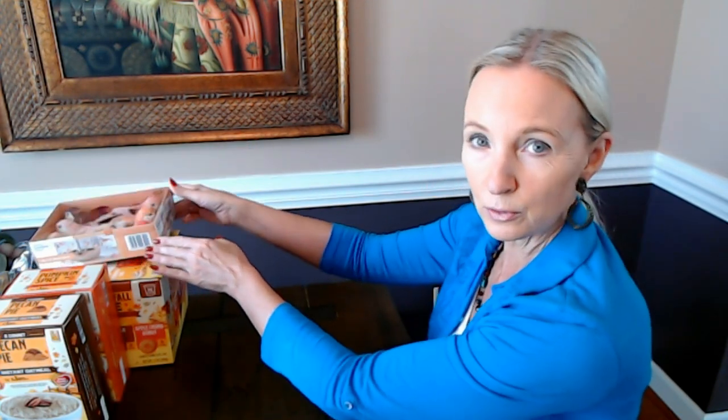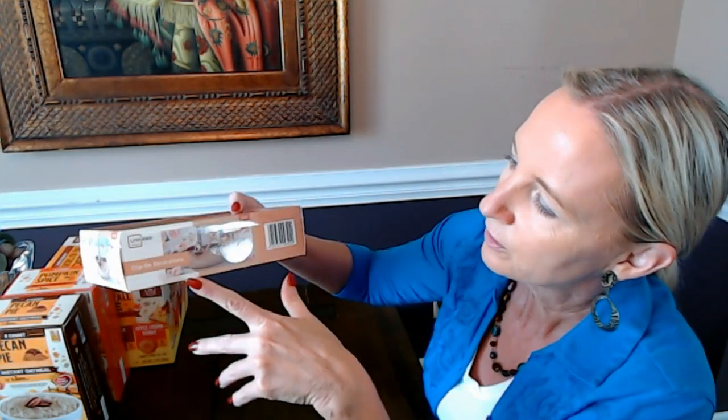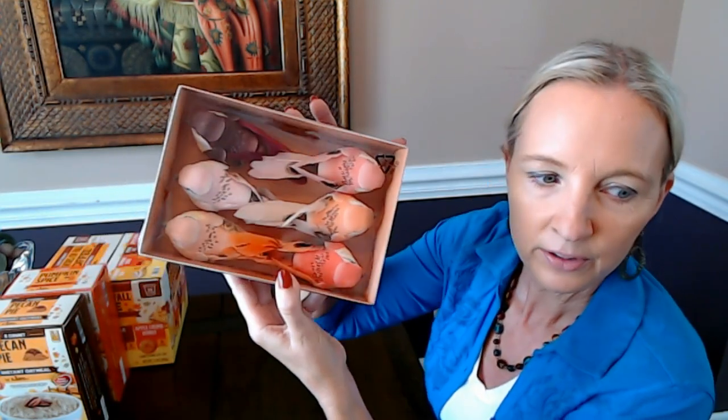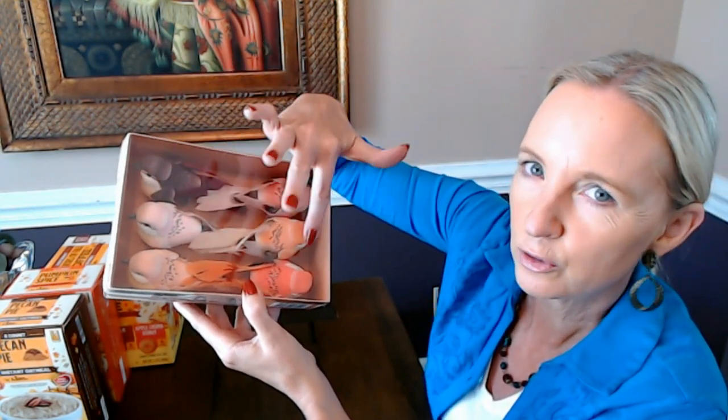Now this is not food, but I saw this. This was part of their fall decorations. Their little clip-on decorations. They're little birds. Look at them. And they had some that were more of a blue and green color.